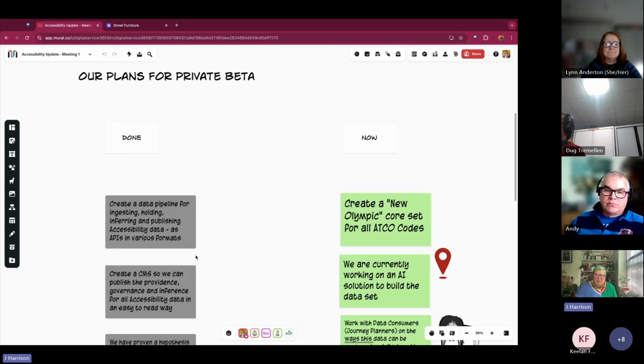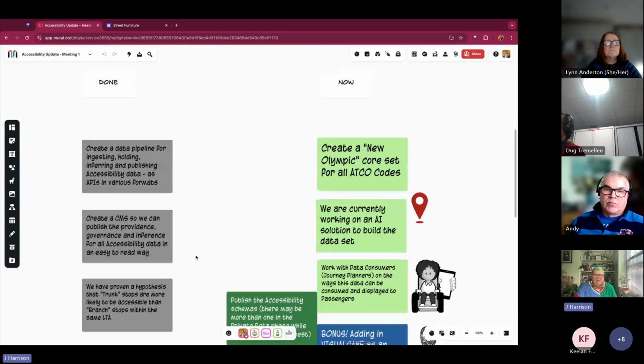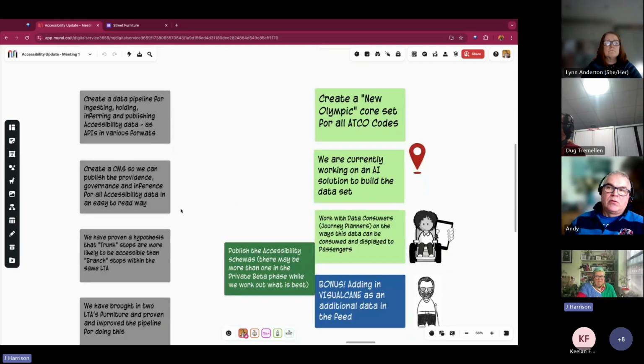So just to run through, we're going to go through what we're doing now, next, which is the next stuff we're going to do, and later. So we've got a data pipeline. We're still working on it. It's going to be refined. As we give people data, people will tell us where things are going wrong. We'll go and fix it. We'll go and tweak it. We'll go and understand what some of the queries are and where things are.